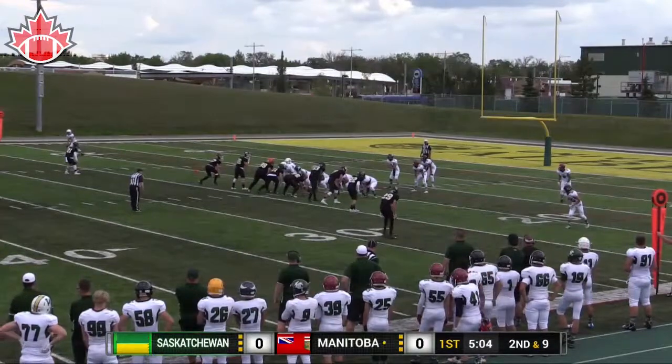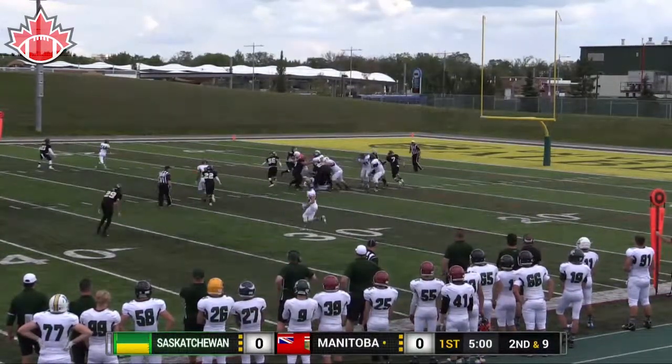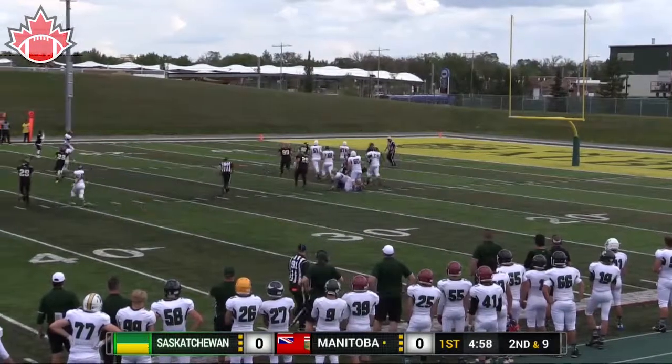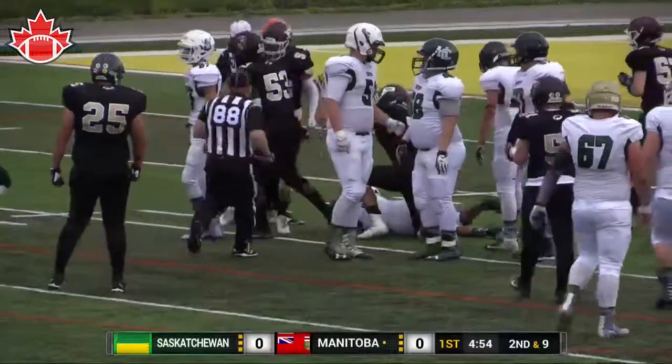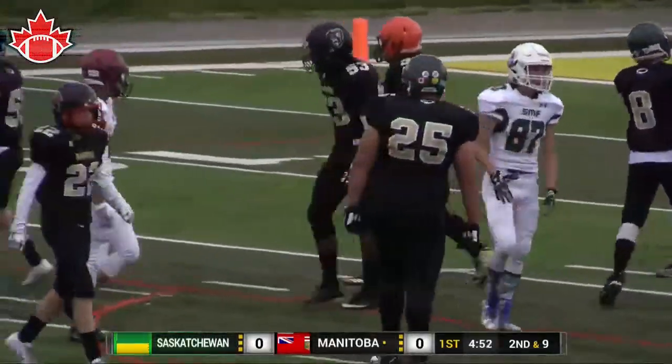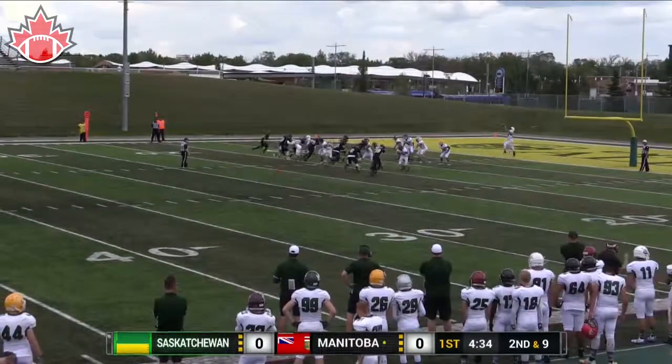Zakic out of the shotgun. He'll look, no receiver, and he eludes one tackler, can't escape. That's number 53 for Team Manitoba with the sack. Big play by the Manitoba defense.